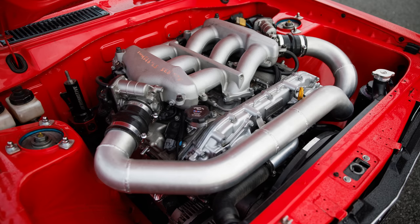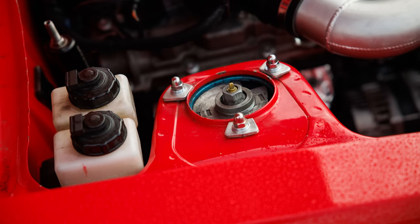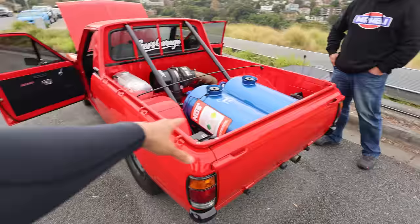So everything underneath was so clean, no rust. It was hard to find, but we found it, and there wasn't a lot of repairs that needed to be done, but everything worked well. Was it originally red? It was originally white. Oh, and then once you did all the body work, the tubs and everything, you changed it to red.